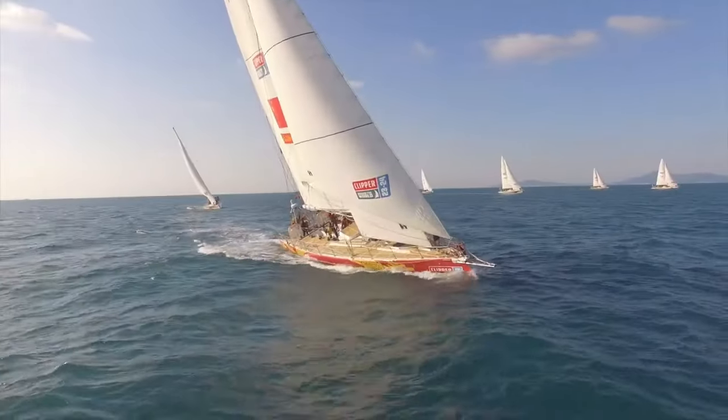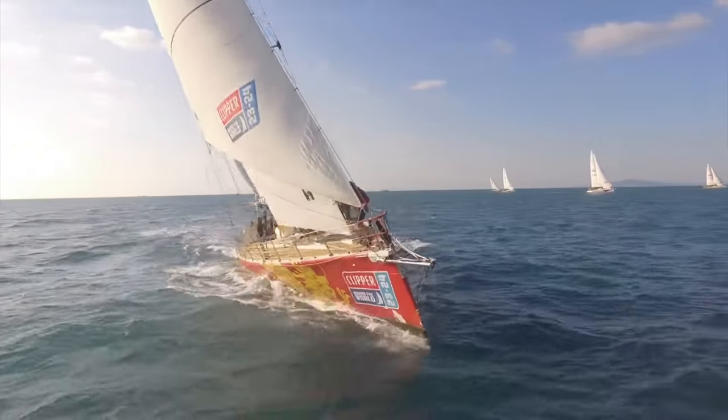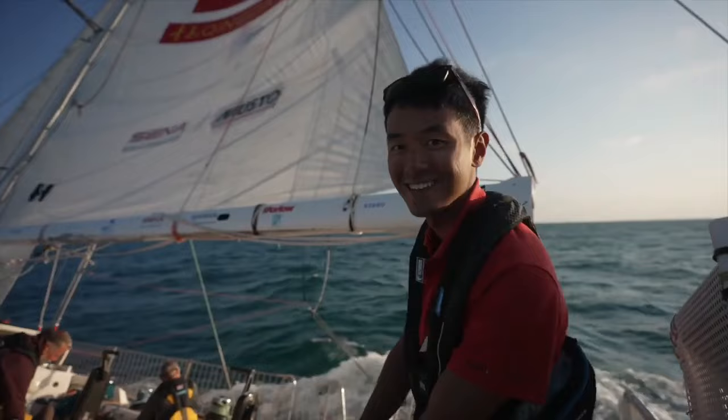Next stop is going to be Qingdao, my hometown, also the hometown of all the 11 Clipper 70s. They were all built there about 10 years ago, I would say. So I'm pretty sure it's not just me who's going to be really excited. Can't wait, let's go.